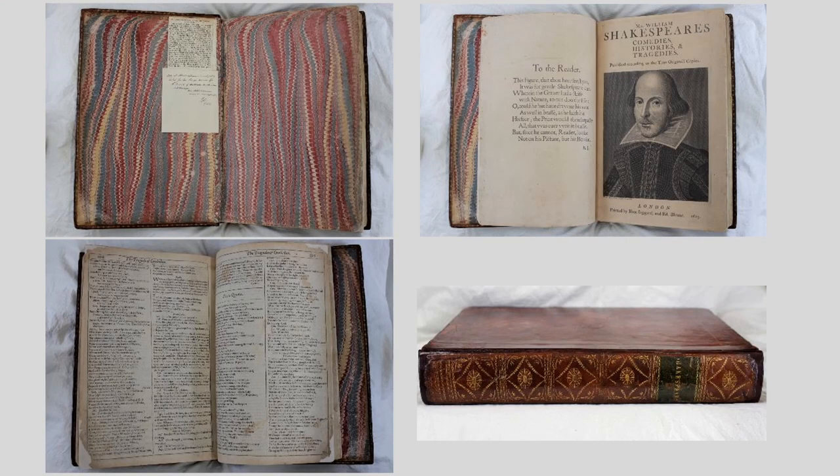And here you can see the finished book with new inner joints, paper repairs, rebacked spine, and previously decorated spine reattached.